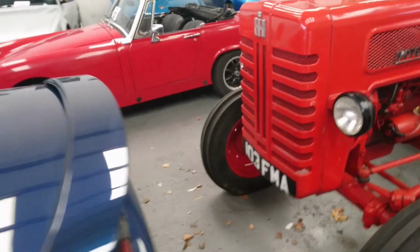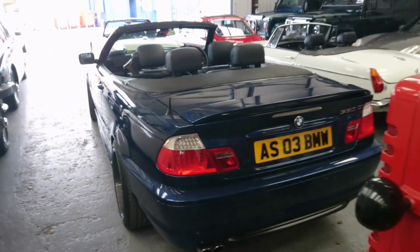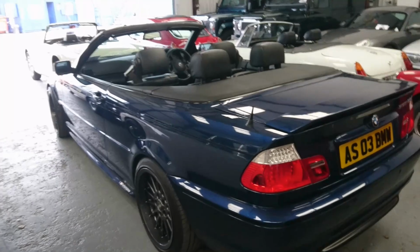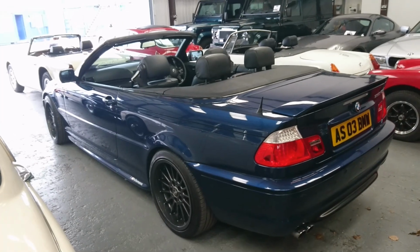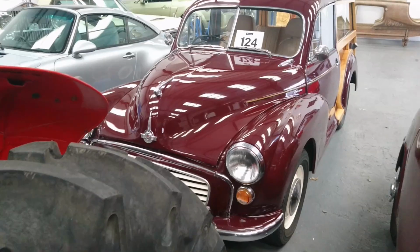Now the plate, although it's a personal one, is actually correct for the year, which is nice. It's not quite to my taste. The wheels are black, and the body kit on it I think is an official one though, so maybe it's this sort of thing. I prefer a lighter colour leather interior myself.